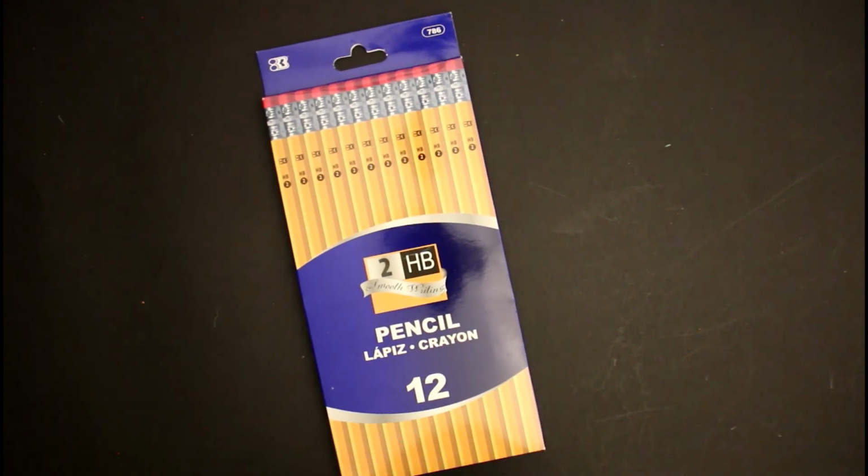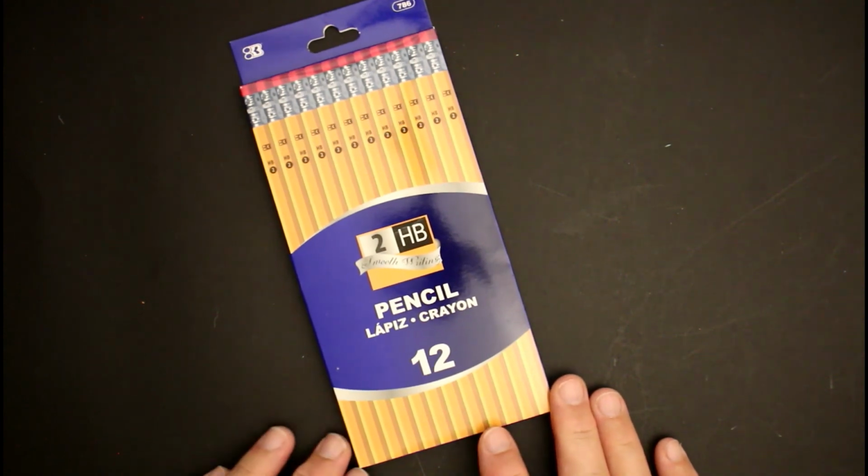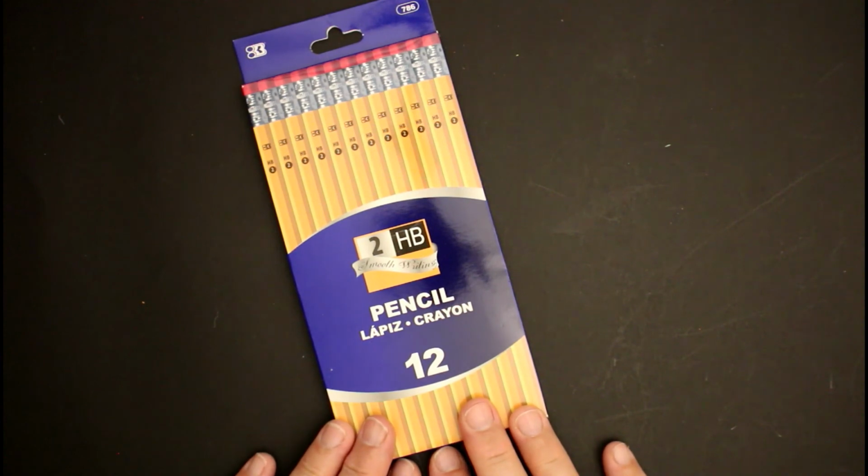Well, they had all kinds of stuff, notebooks and pens and pencils, erasers and staplers, scissors, rulers, you know, all the normal things that you might see in a back to school aisle for supplies. And here was a big box of these pencils.